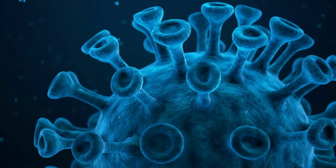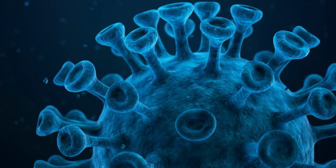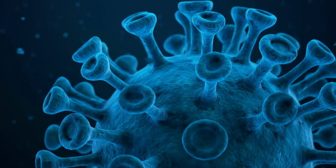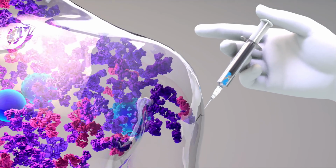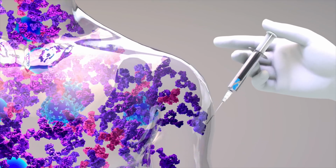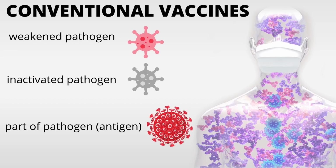Vaccines prepare the immune system of the body, and they get it ready to fight disease-causing organisms, which are called pathogens. The vaccine is introduced in the body. It mimics infection to some degree. You don't really get the full illness. Conventional vaccines have traditionally used a weakened or inactivated pathogen, or a piece of it called an antigen.